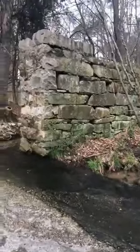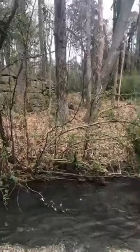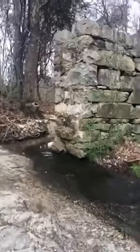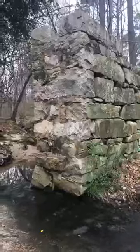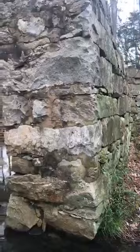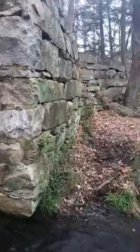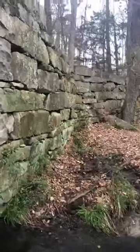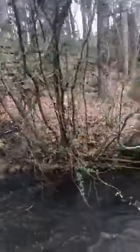This structure goes on further that way. It eventually becomes an earthen dam. So this we're thinking is the dam. It is very, very thick. I'm gonna climb up on it in a second here, but I just wanna show you. So this is about, I'm 5 feet tall, it's gotta be at least 10 feet tall. So maybe 10 feet tall, maybe 12 feet tall. And then length, gosh, maybe 30 to 50 feet. And I'm gonna show you the mill closer up.